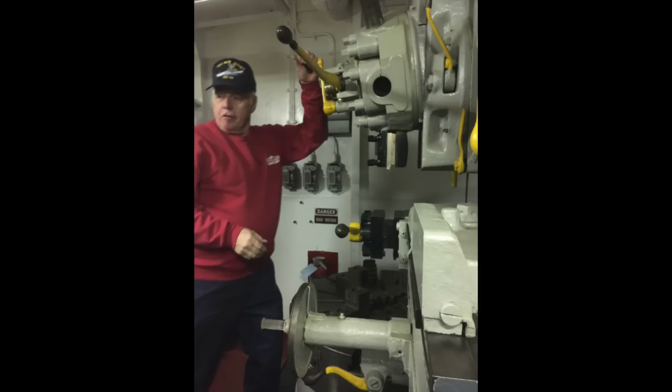Now, this is the machinist who's in charge of the whole shop here on the ship. And you can see he's got his hands on the turret. It just goes to show you the size comparison of how big the thing is. And right below it, you can see the little turret tool holder.